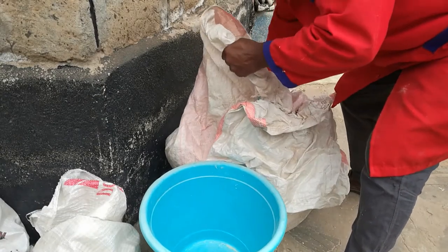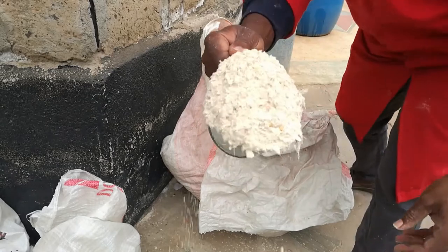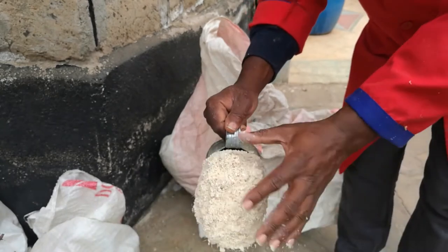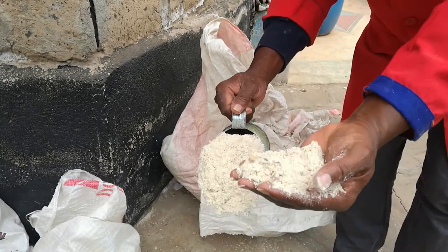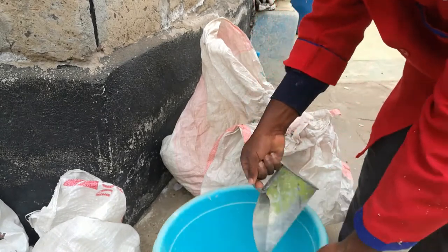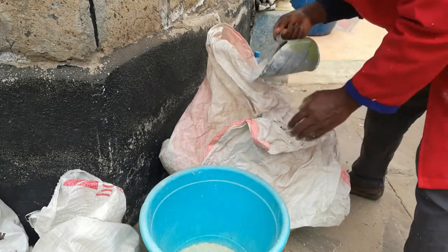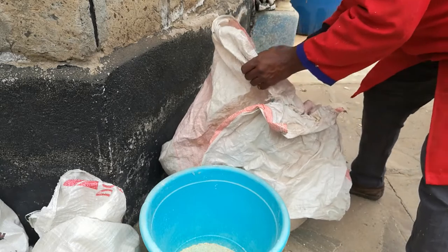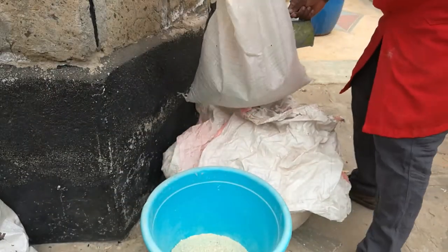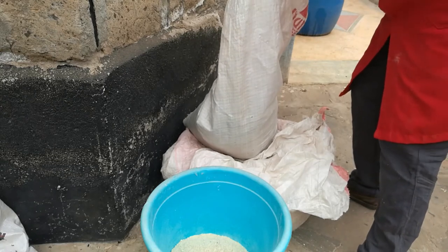So now I'm mixing the feeds. And basically I get my feeds from posho mills. These are the remains, or the byproduct of milling maize, which is very good for chicken. And what I normally do is add some supplements to make the meal complete and nutritious, in order to support good quality eggs and hard shells. So that was the posho meal byproduct, which is basically a product from maize milling.